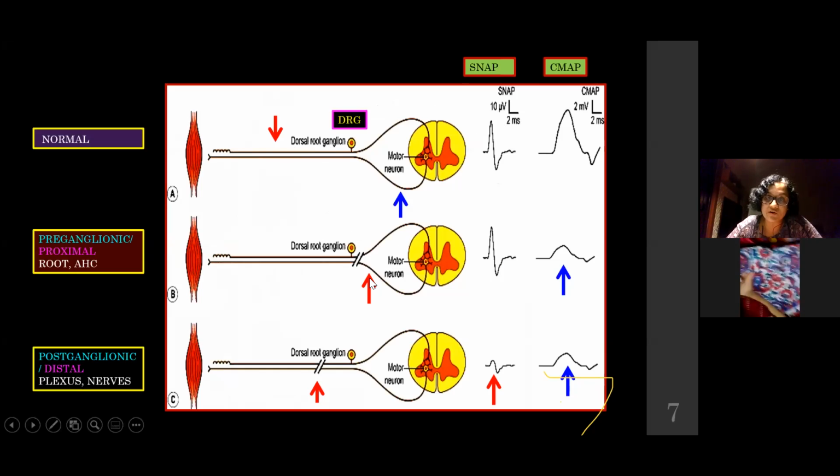And the lesion is proximal to the dorsal root ganglion, in which case your sensory nerve action potential will be normal, because your sensory nerve action potential, or your SNAP, is tested at this point. And so you get a nice normal SNAP, but your CMAP is reduced. Your CMAP is reduced because it's preganglionic. There are other areas also where the CMAP is reduced, but we'll talk about that later in our last few slides.